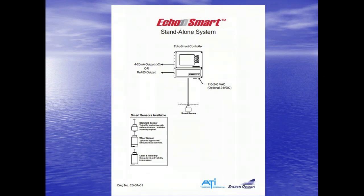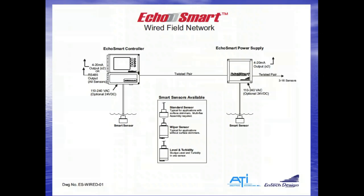These instruments can be configured in a standalone configuration where you can use any of these sensors with a control unit directly. And again, you just hang that off of the handrail. We can do what's called a wired RS-485 network, where you simply take a twisted pair, you daisy chain from the control unit to each power supply that's at each sensor location. And again, we can do up to 16 sensors.